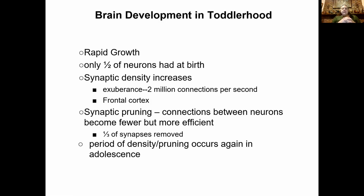When we're talking about exuberance, we're talking about a whole bunch of extra connections being made. Think about how quickly our child from 1 to 2 years old, how much they're learning, how much they're growing, how much their mind is expanding. Their abilities are due to this explosion of connections being formed. With experiences, with everything they do, they're building new connections. This is especially happening a lot in the frontal cortex as well, and we'll get to that later. We're going to talk more about the frontal cortex in a little bit later period of time.